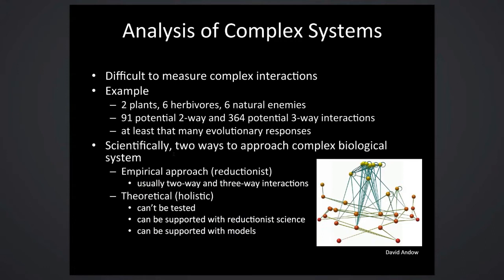So scientifically, we have 2 ways to approach a problem like that, a complex biological system, which is what we're working in. One is this empirical approach, which is traditional manipulative experimentation, where we are testing 2-way and sometimes 3-way interactions. We also then have theory. It can't really be tested, but we can support it with the reductionist science we're doing, and we can support it with models.